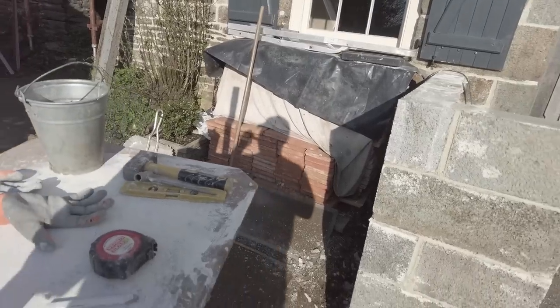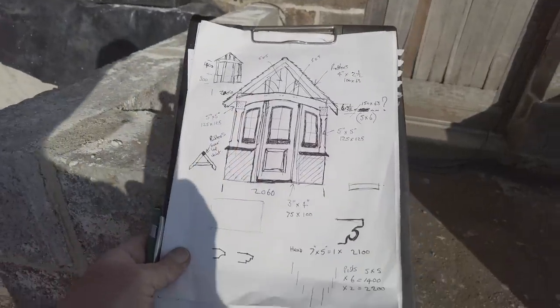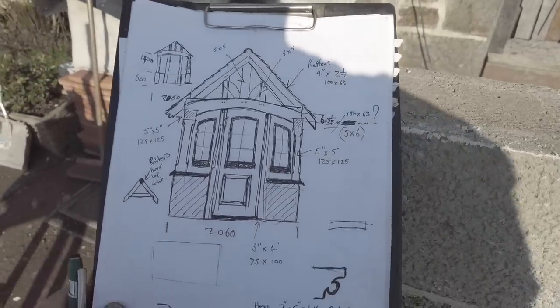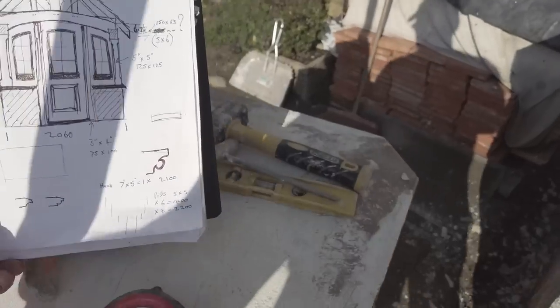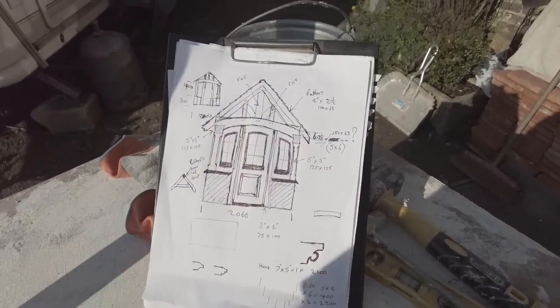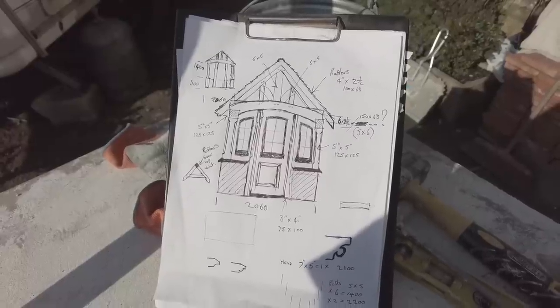So stick your glasses on so you can see it, hopefully. Okay, hopefully you can see that, guys. Sun ain't too much on it. So let's put it up here, hang on. Okay, so that's what it's going to end up looking like, something like that.